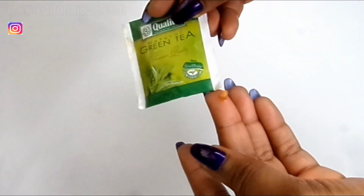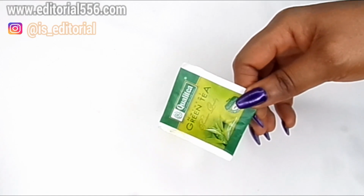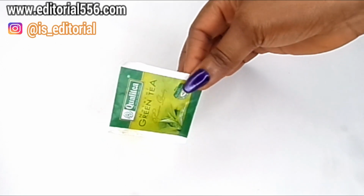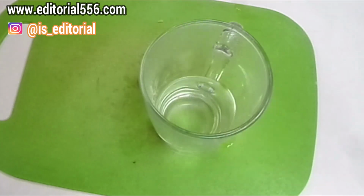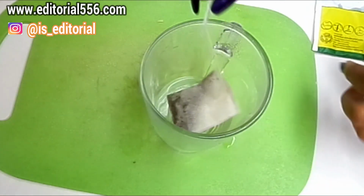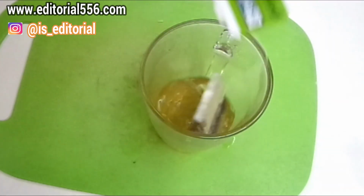Then we are going to be making use of green tea. Using green tea for the eye helps so much in reducing the puffiness, the darkness, and the wrinkles around the eye. It helps to refresh the eye and also helps you glow. I'm going to be needing warm water, and I'm making sure the green tea infuses into the warm water. Okay, so I'm going to keep that aside.